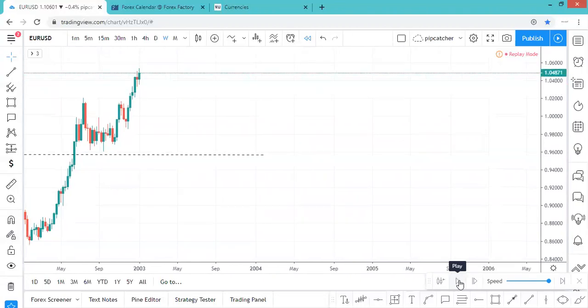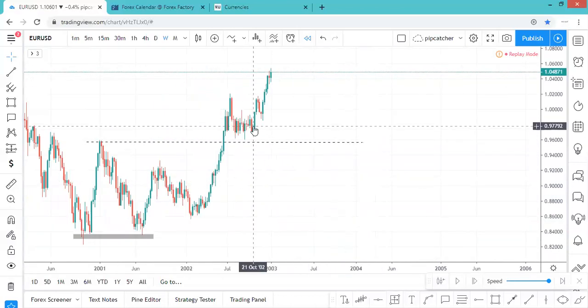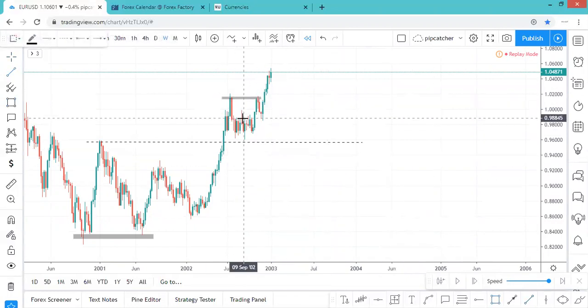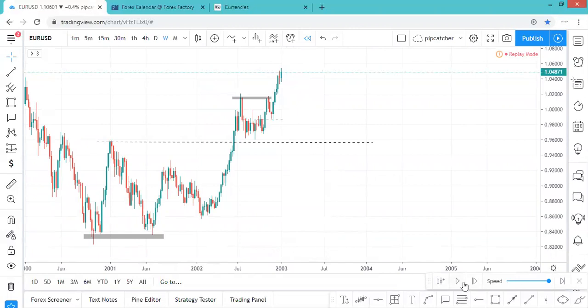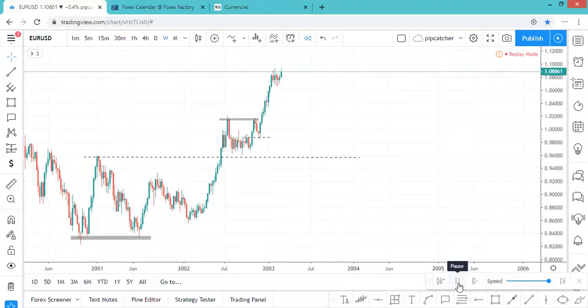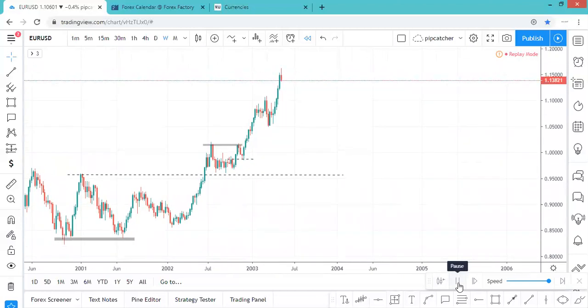Okay, so something I see already is liquidity right here. There's some equal highs right here, but there was an impulse up off of this area right here. So let's see what happens.